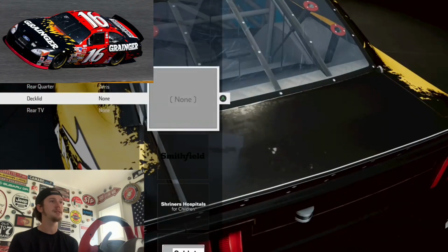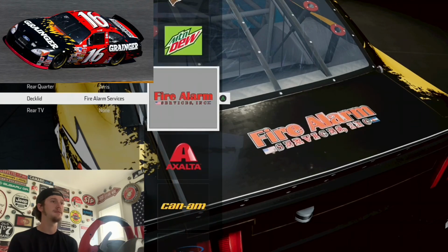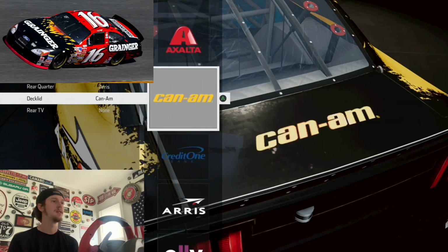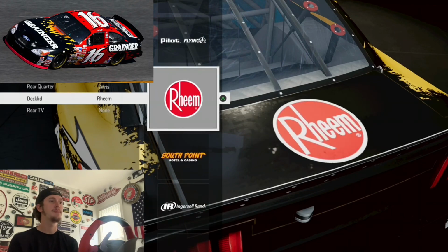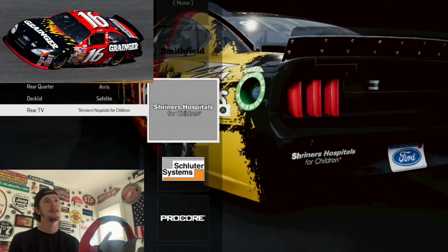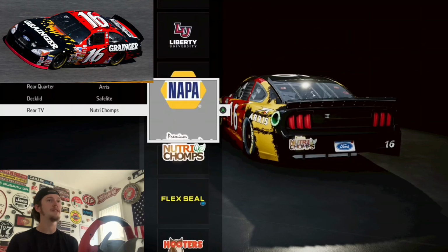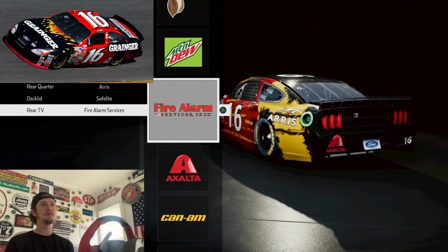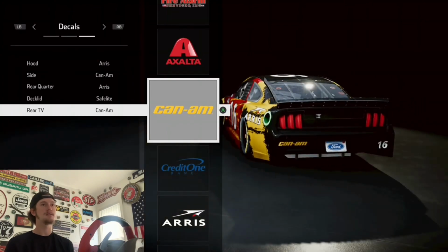And then on the top, he had white again, but in reality, you can run whatever you want. So for me personally, let's go with Safe White. And then on the back, part of me wants to go with Eris just to match the theme of everything, but then the other part of me wants to not run Eris and maybe throw Can-Am back on the back here.